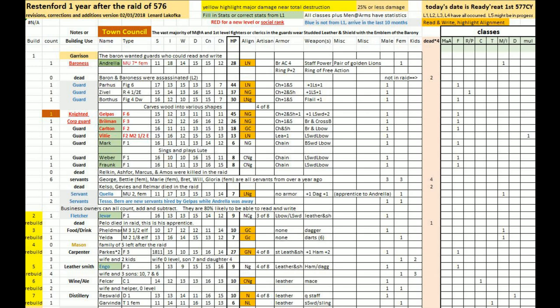So, Anna, Brian, do you have any questions for Leonard based on this detail? See if I can find the. I have the Excel spreadsheet somewhere, but I can see it fairly well. I'm just amazed that you detailed every villager this well. Now you set the standard. Now when I do my next adventure, I realize I need to stat out every person in town.